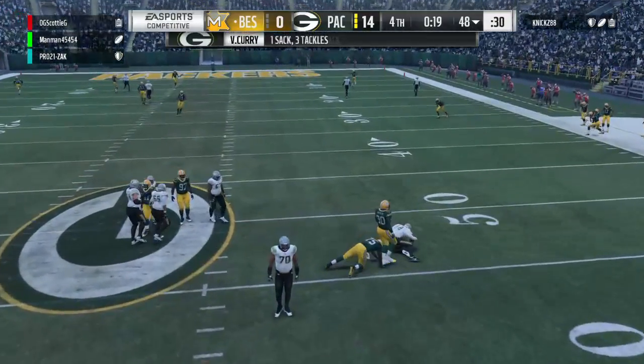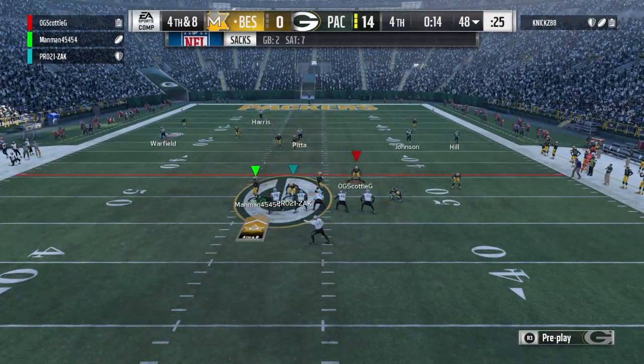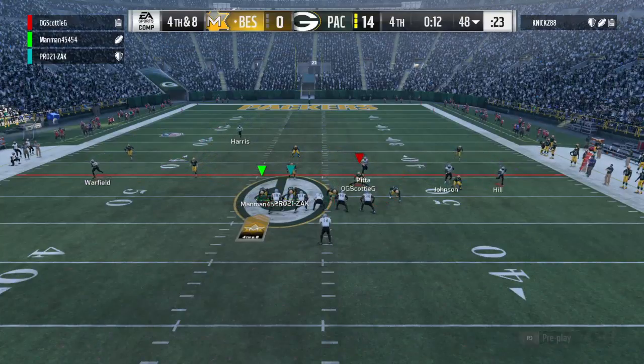And no escaping this time as he'll go down. They got him for a sack. Vinny Curry in there to take him down, and the clock will roll.